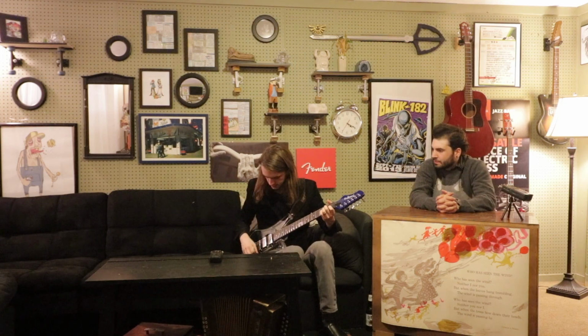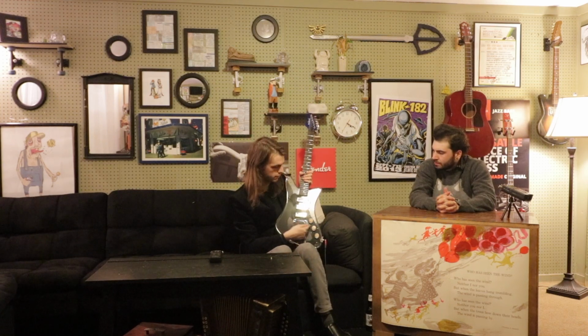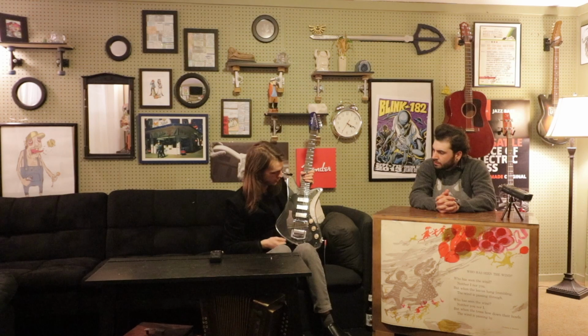Okay, so this here is a design of mine. It is called, a beautiful piece, the Goldfinch. And pretty much the only thing that's gold about it is the knobs. But yeah, it's the Goldfinch.